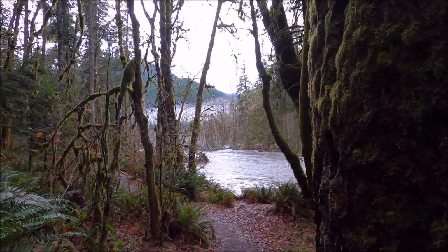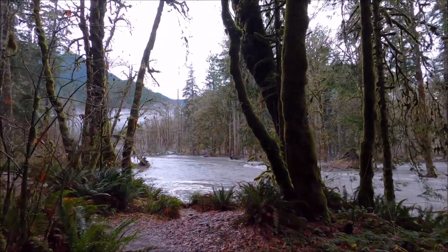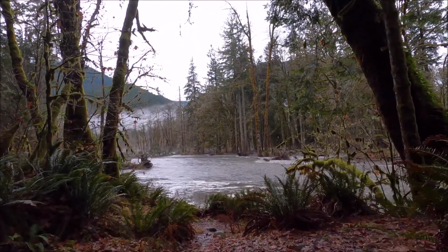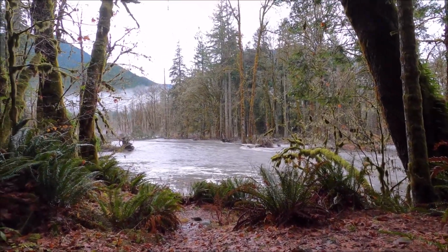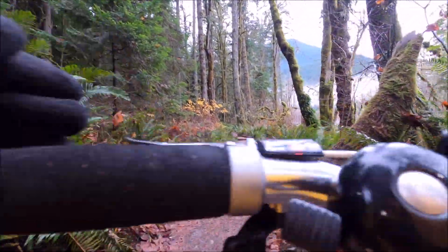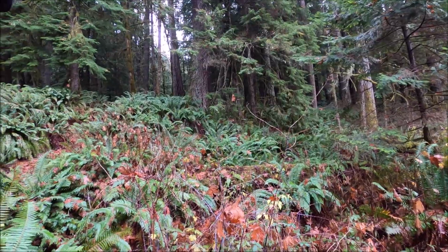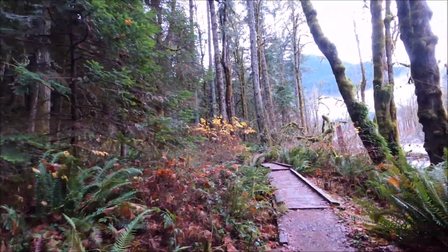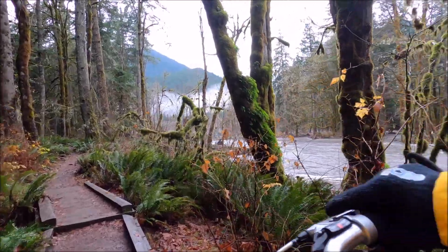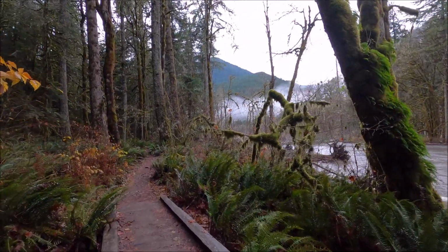This tree right here on the right is pretty big. And yeah, wow. That trail that went off to the left there also loops up and above there. An old forest loop from the Elwha campground, which is on the other side of the river there. This destroyed structure here is the old Elwha picnic shelter or cook shed.